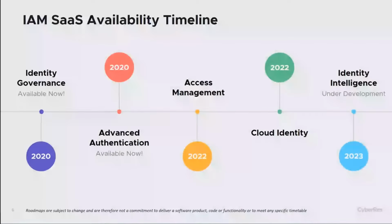From a SaaS availability perspective, as I mentioned earlier, we're in market today with identity governance and advanced authentication. Those are available now for identity management customers or any customers to start taking advantage of. We're seeing rapid customer adoption of people wanting to move and advance and extend their capabilities using SaaS. We're introducing access management and cloud identity services and capabilities in 2022. You'll see some of those capabilities coming out throughout the year. And then identity intelligence, you'll also see some of those capabilities through this year, but the full capabilities for identity analytics will be coming in 2023.